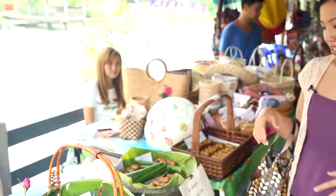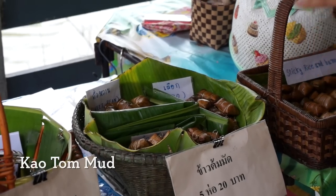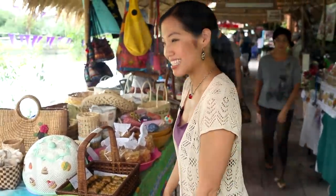Now here is a dessert that's generally a lot bigger than this, but this is a mini size. It's sweet sticky rice that has banana inside, and they wrap the whole thing in banana leaves and cook it. So they're this tiny little thing here, so cute. Normally they're about this big, but this one is quite fun size.